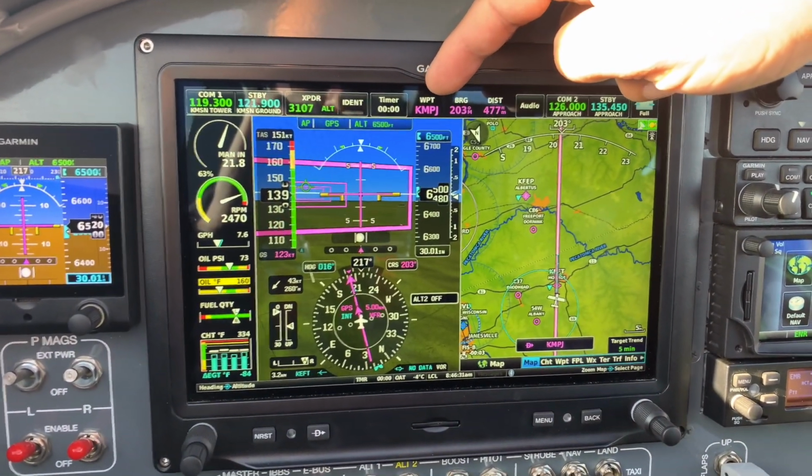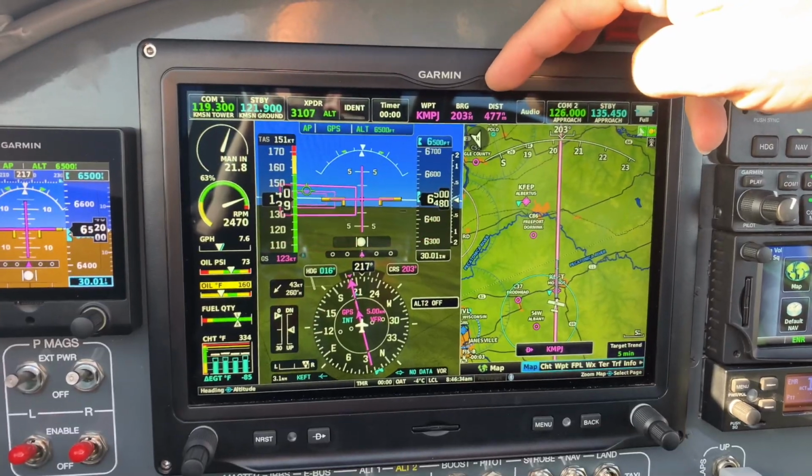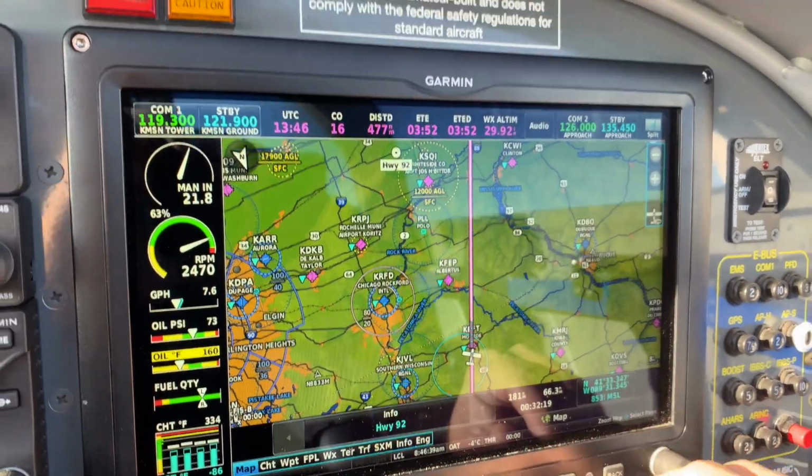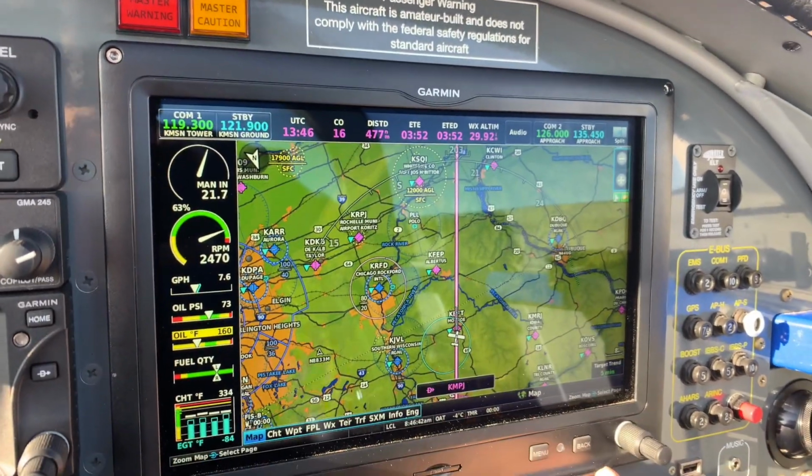We're going to KMPJ, Petit Jean. There's about 477 miles to go. If we look at the other one, that means there's 3 hours and 52 minutes to go.